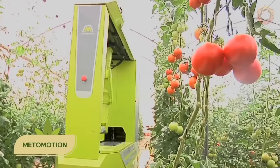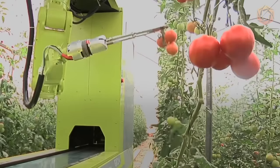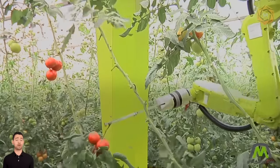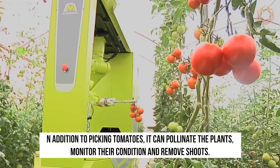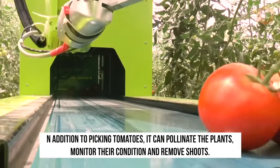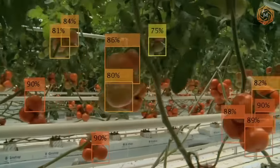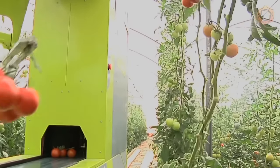Next in our queue is a new Israeli project called Meadow Motion, a multifunctional robot for greenhouses. A programmed movement system helps the robot to move carefully around the greenhouse. In addition to picking tomatoes, it can pollinate the plants, monitor their condition, and remove shoots. The device can work in farms with several greenhouses, moving from one room to another.